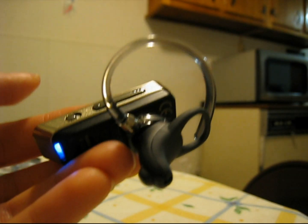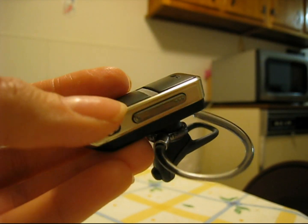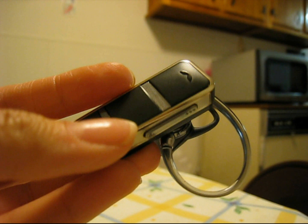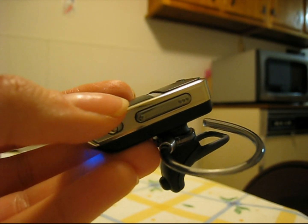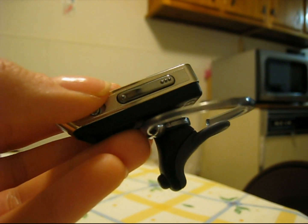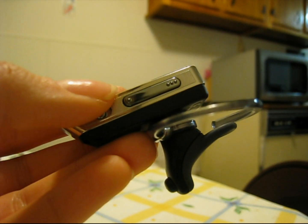Well, I hope you were able to hear that. Unlike the Jabra Stone, where you actually have to take the headset off to view the battery and connection status, here the phone actually told it to you. It told you it was connected and the battery level was high, which I think is much better.